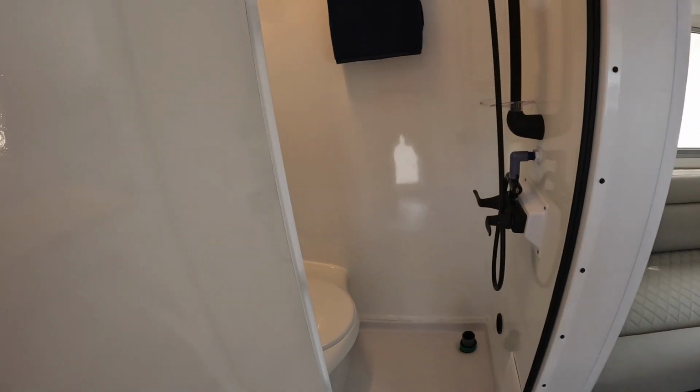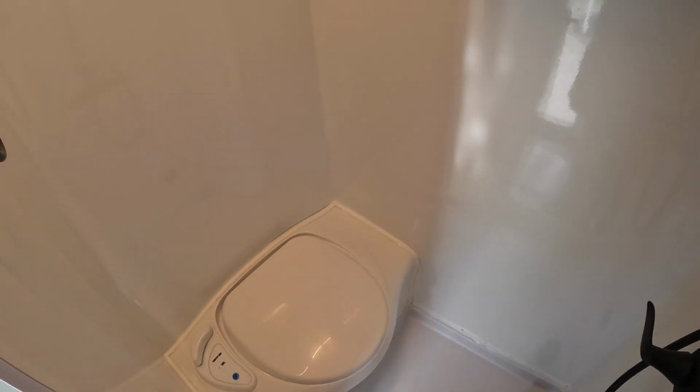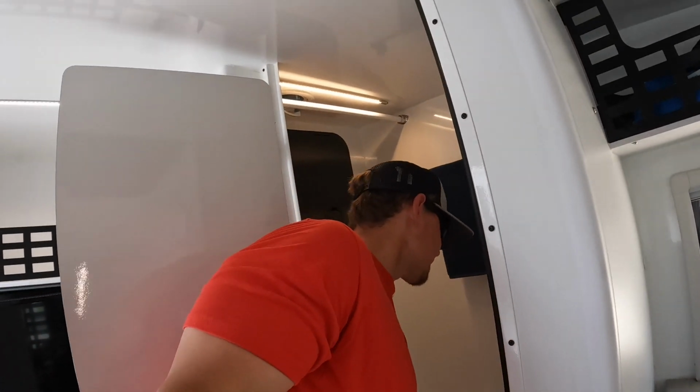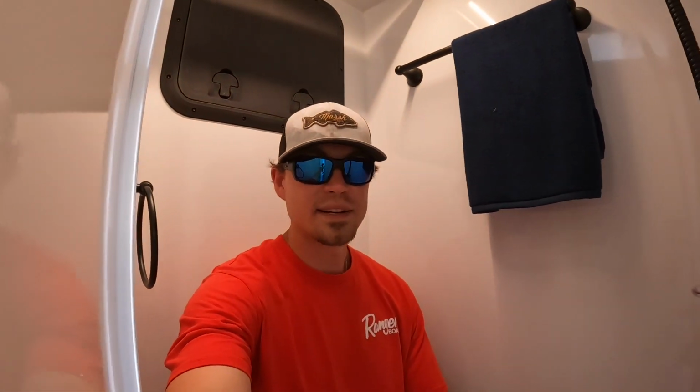Behind door number 1, that's our bathroom. It is a wet bath. It's got plenty of space for you to sit on the john. Check this out. Close the door there. Sitting here, got plenty of knee space.